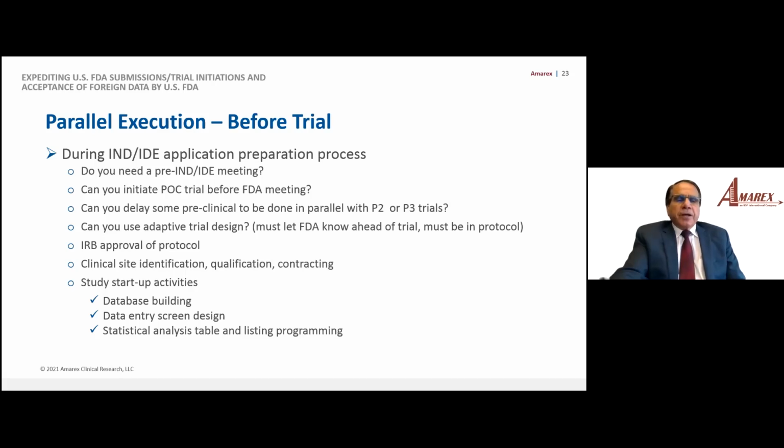And there are so many aspects of it that by looking at parallel, there are so many things that you should not do sequentially. There are a limited number of things that you have to do sequentially. There is no way around it. And that is doing an animal study, some parts of the animal study, and then starting the clinical. There are some other aspects of it that you can do in parallel.